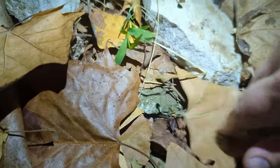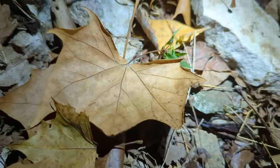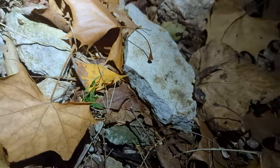There they go, hidden. This guy, he disappeared. Yeah, he probably went under there. So very cool. Two more snakes for the day. Excellent. Oh, dude.